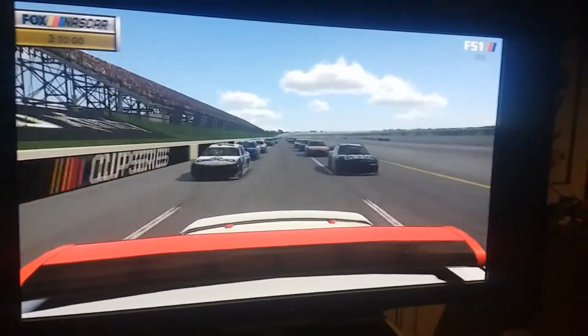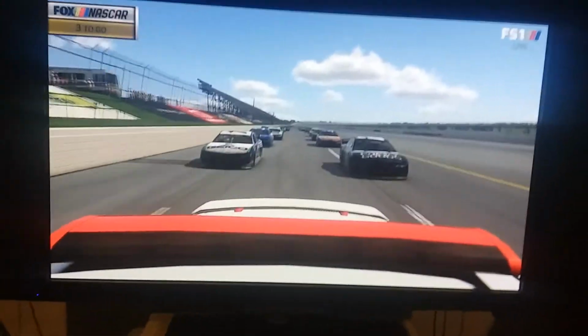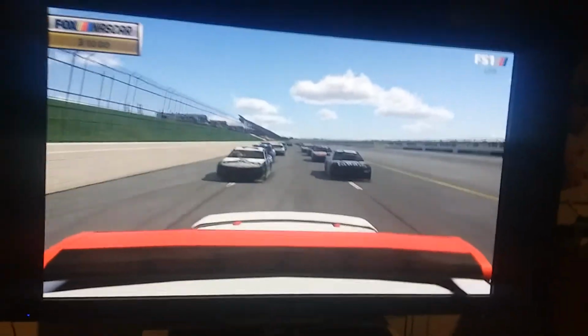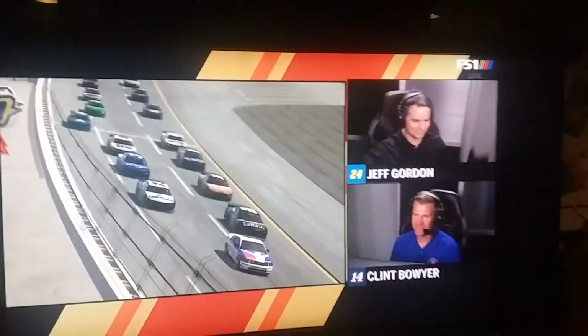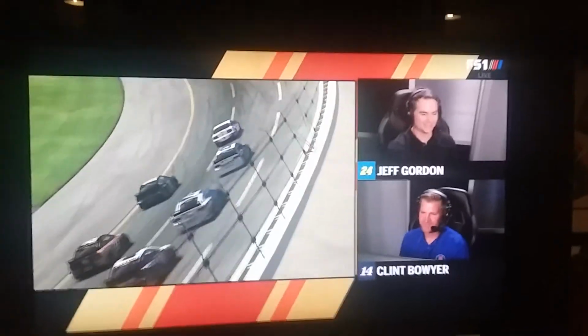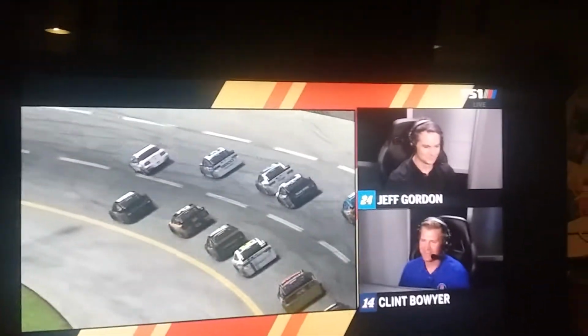NASCAR Inside Line on your PlayStation 3, which no one has anymore, so you can't do online games. Or you can. It's just no one will play with you because no one has a PlayStation 3. Or they have one and they just don't know how to set it up to their Wi-Fi. So if you have one, set it up to your Wi-Fi, get NASCAR Inside Line. I may or may not be playing on the weekends every so often, so come find me. But yeah, that one, it's semi-realistic, but not. It's a pretty alright game.